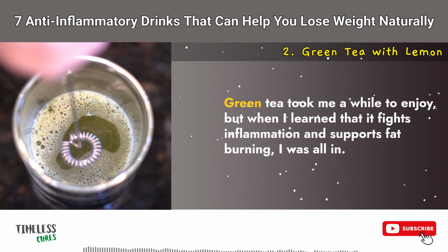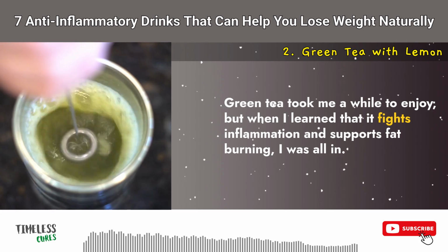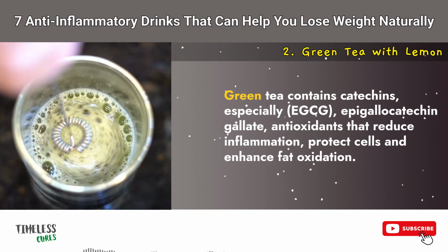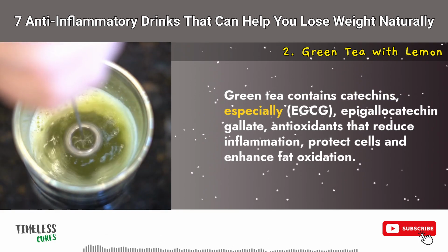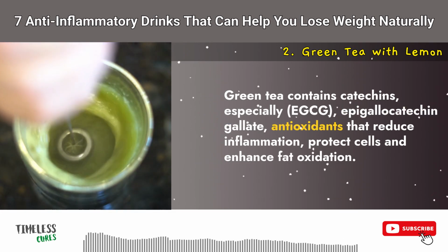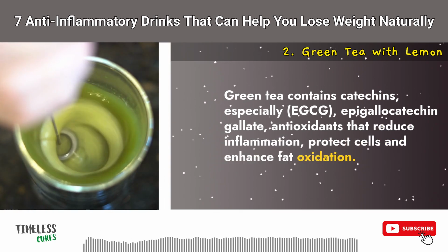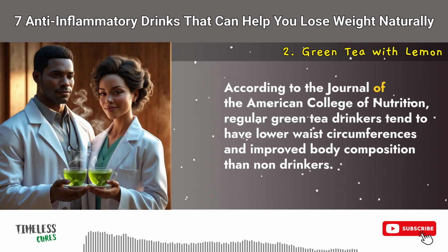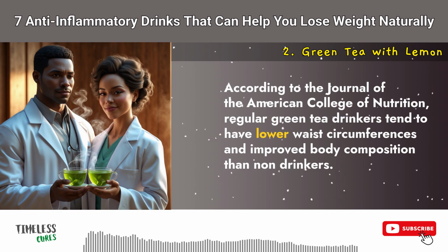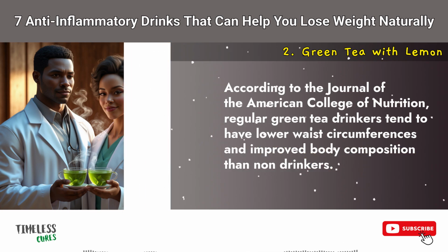I'll be honest, green tea took me a while to enjoy. But when I learned that it fights inflammation and supports fat burning, I was all in. Green tea contains catechins, especially EGCG, epigallocatechin gallate, antioxidants that reduce inflammation, protect cells, and enhance fat oxidation. According to the Journal of the American College of Nutrition, regular green tea drinkers tend to have lower waist circumferences and improved body composition than non-drinkers.